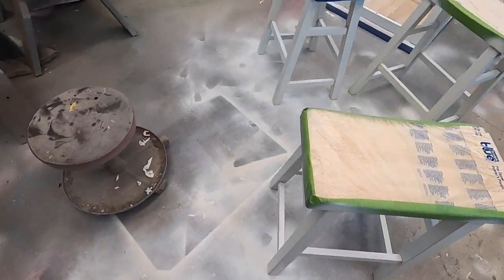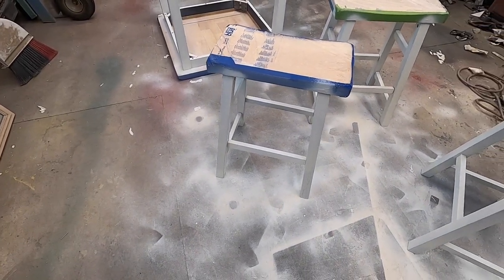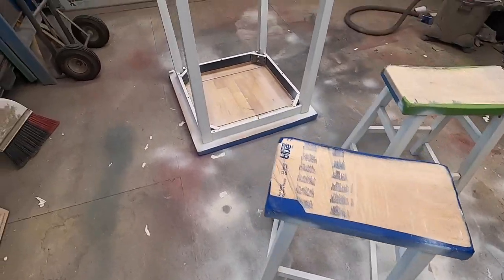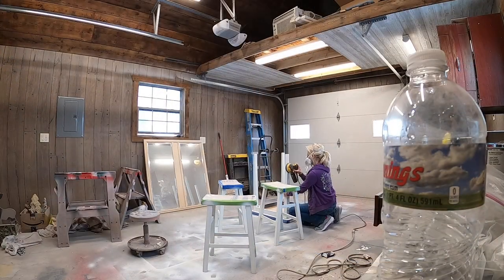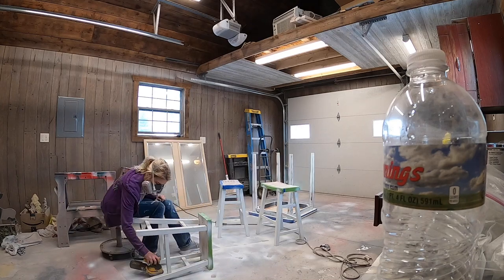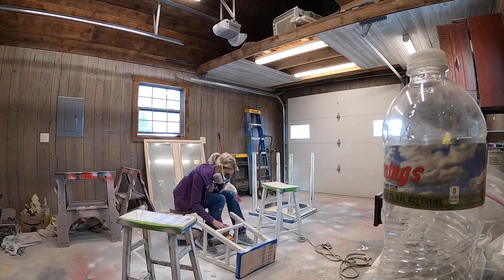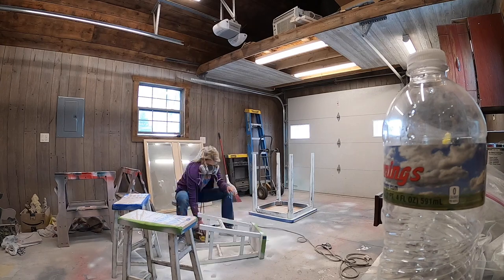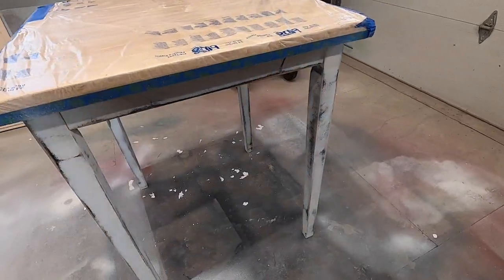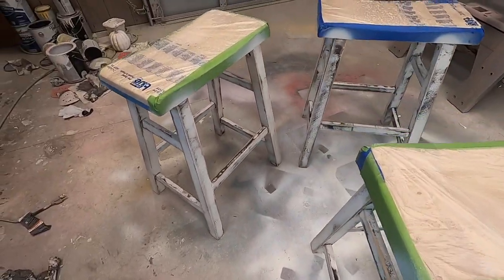My plan is to get my sander back and I'm going to sand pretty much every part that I already sanded, to get this really unique, distressed, authentic looking finish. So here we go. This really cool finish after all that sanding and distressing. I actually really like the way it turned out.